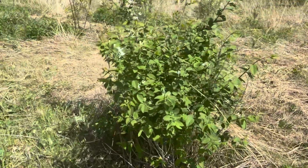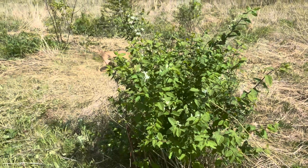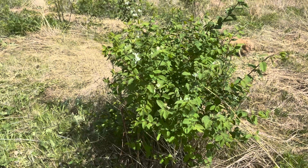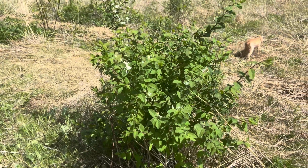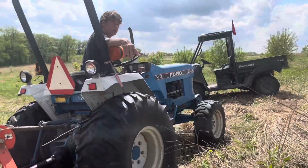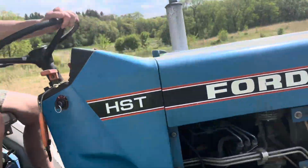Okay, the thing on your right is a honeysuckle. That is probably not the prettiest bush up here, but it's a honeysuckle. And what we're trying to do is get all this stuff out of here, not the honeysuckle, but the bad stuff, before all the pretty wildflowers come up. And if you start asking me to name wildflowers, I can't do it.